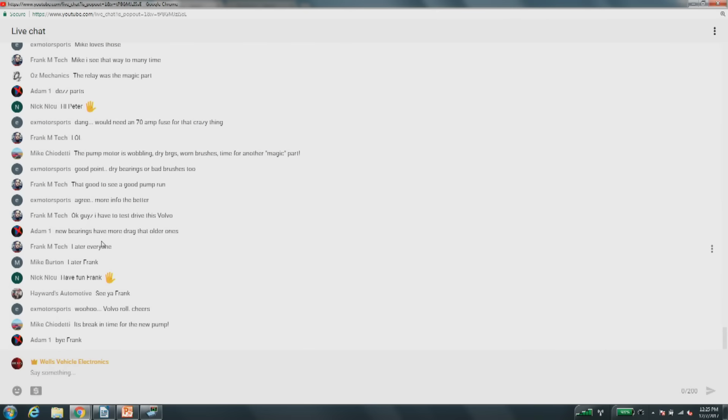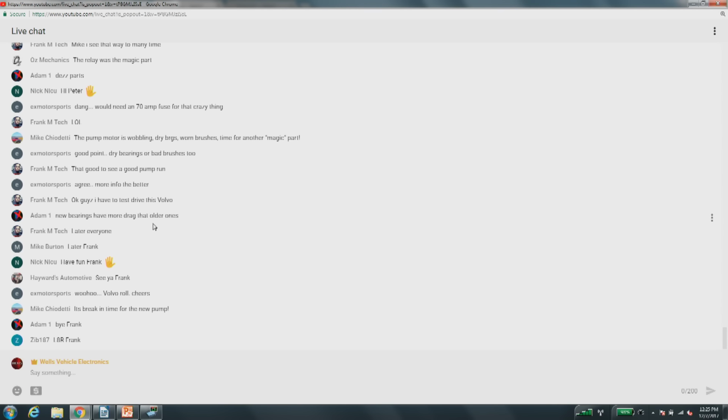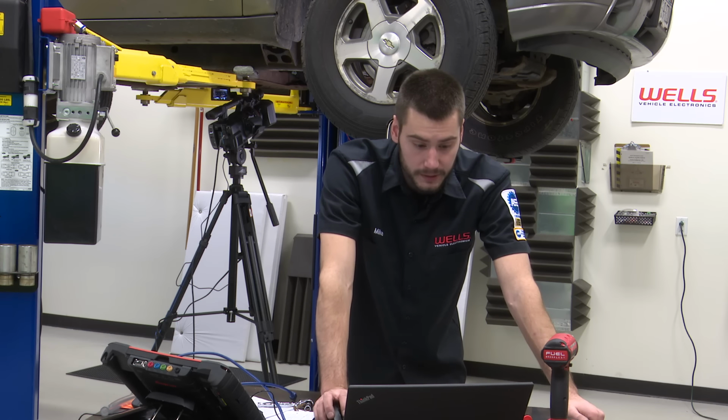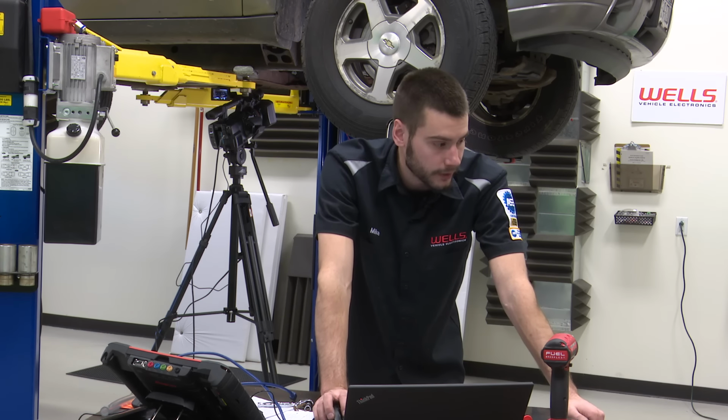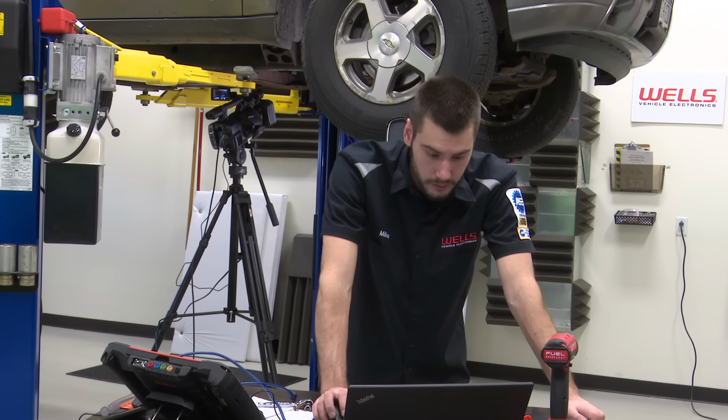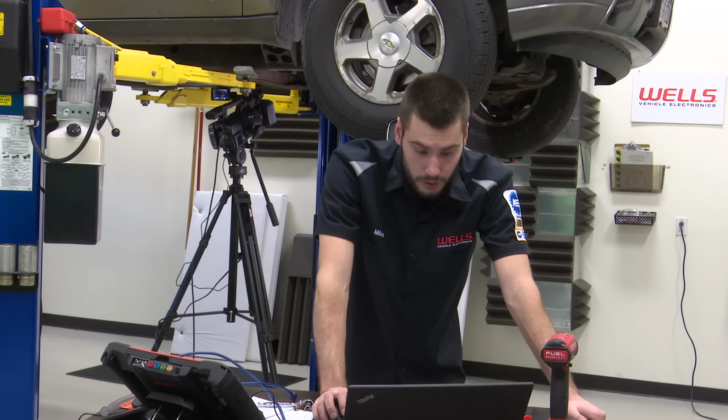Adam1 here says, new bearings have more drag than older ones. Sure, right? The new bearings are packed nice and tight in there. Could be a little bit stiffer of a turn, a little bit harder to turn. It's going to draw more amperage. Makes sense. Break-in time for the new pump. Sure.